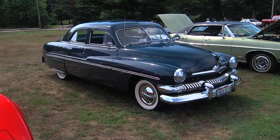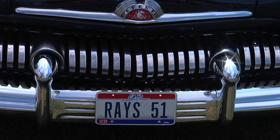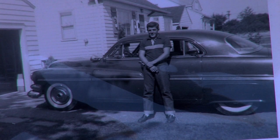Ray and Joanne, I walked past, I saw your car, I liked it very much. I said hello, heard your story, and liked it even better. Ray, it's a 1951 Mercury. Correct. You've had it since when? 1952. And you have had Joanne as your girlfriend or wife since when?